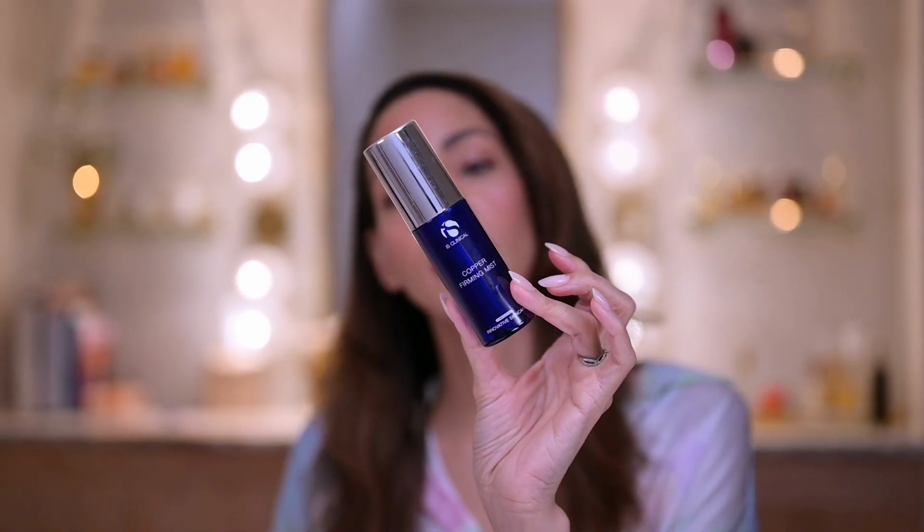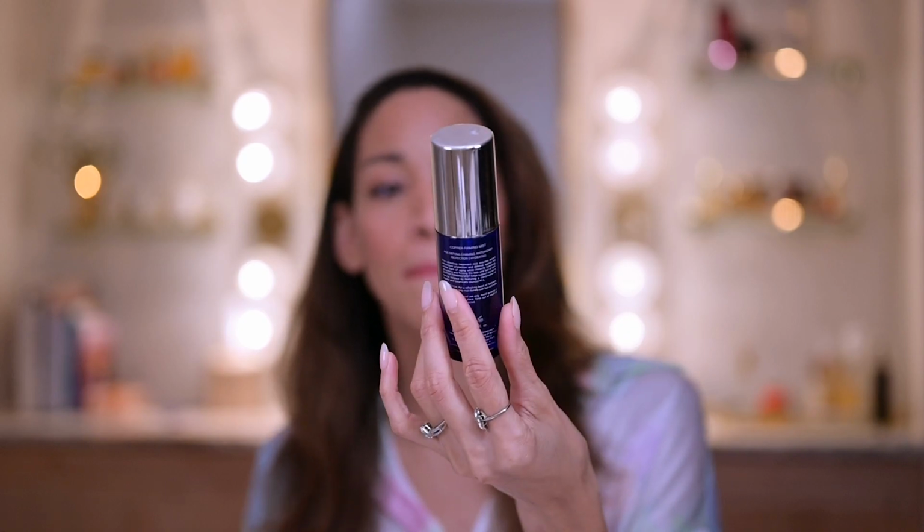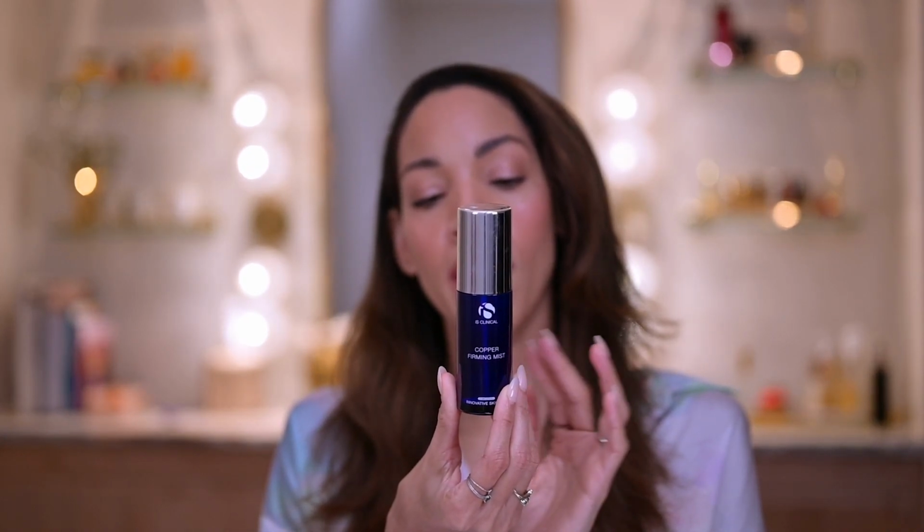Next is the Clinical Copper Firming Mist. This is new to me. I recently got microneedling done, and this was a part of the aftercare kit. There was also a balm included, and everyone was like, oh, you're gonna love the balm, keep the balm close to you. And I was like, okay, I love a mist.